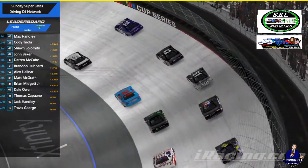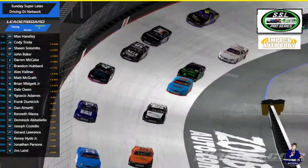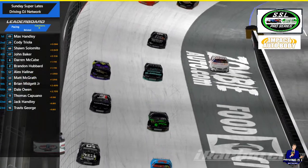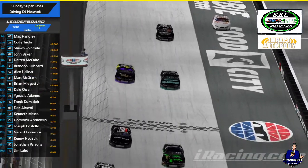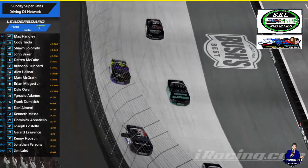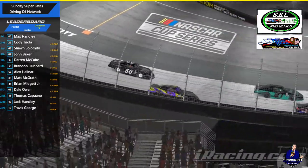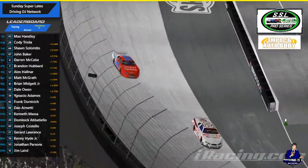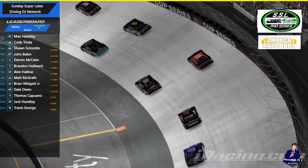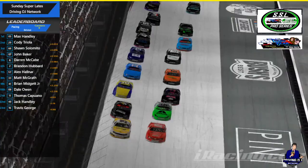He's going to be starting 15th right next to Joseph Costello. A couple LO boys there in the 15th and 16th starting spots. Gerard Lawrence is going to bring that 27 machine in 17th spot. Kenny Hyde and that black, purple, and green 58. He's going to be in 18th. Jonathan Parsons in that black 50 will be starting 19th. He'll be inside of Jim Laird in that throwback 10 car. And Thomas Capuano in the 11. Jack Handley and Travis George to round this thing out. We have 1 lap till green.